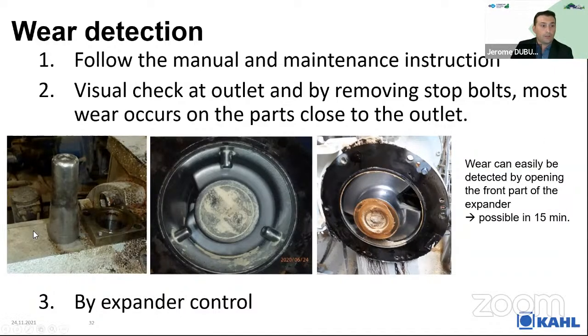So here we have the picture of the stop bolts. We have the screw inside and the thread. This is the cone. We have the lining.